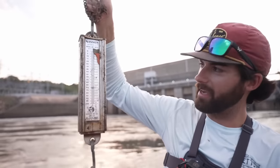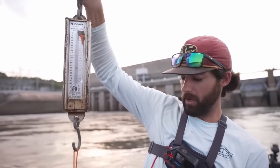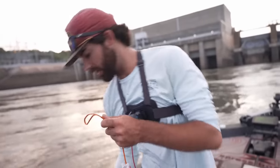All right, we got our flathead on the scale. Looks like it says 3 pounds. So not a monster catfish. I think that's our smallest one of the day.